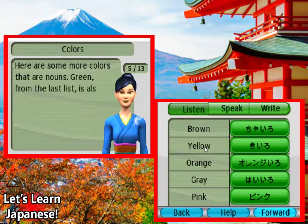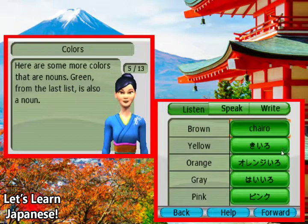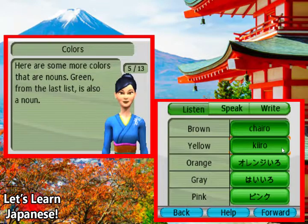Here are some more. Green from the last list is also a noun. Okay, so these ones are all nouns. What that means for sentence structure? I don't know, I'm just a baby. Alright, so this is chairo. This is kiiro. When I was playing Rune Factory 4, and I got the yellow fairy to join me, I named it Kiiron, not knowing that kiiro was yellow, so it worked out really nice, and I felt smart.